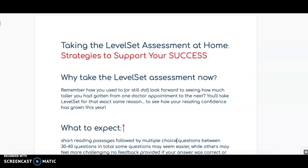Remember how you used to, or still do, look forward to seeing how much taller you had gotten from one doctor's appointment to the next? You'll take level set for that exact same reason, to see how your reading confidence has grown this year.